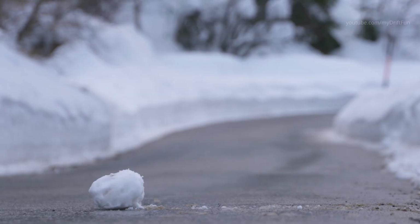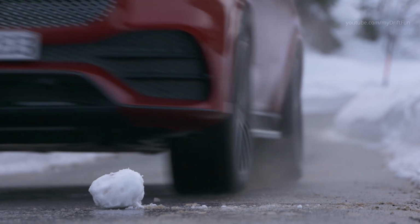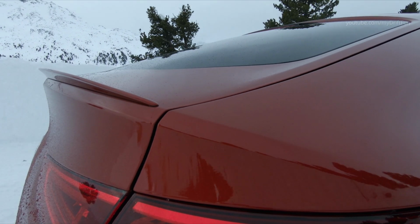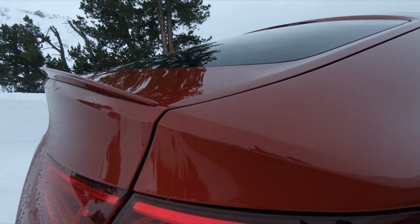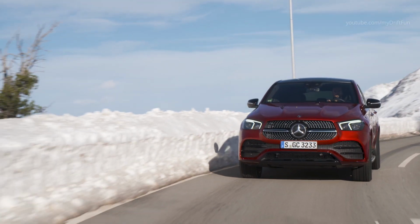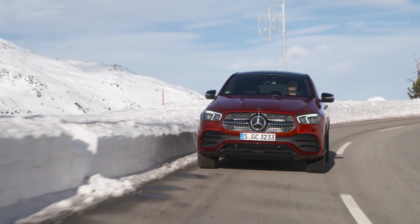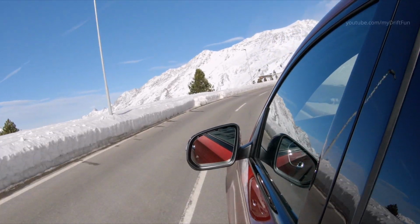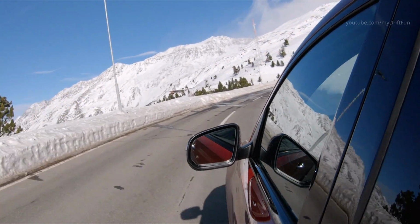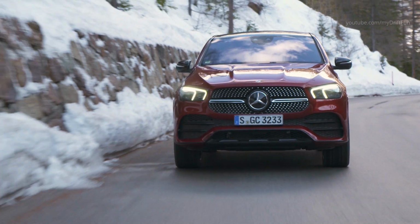After folding down the rear seat backrests, the level loading area is almost 2 meters long and over 1.10 meters wide. The loading sill, albeit inherently higher than on conventional SUVs, is 59 millimeters lower on the new GLE Coupe than before, and with Airmatic can even be lowered by a further 50 millimeters at the touch of a button.